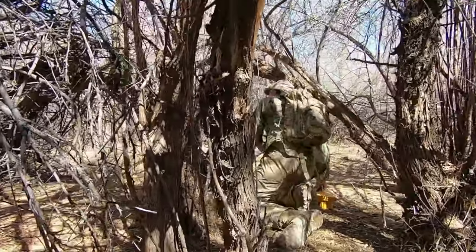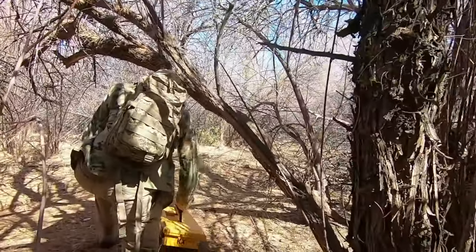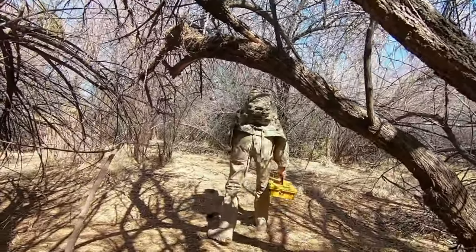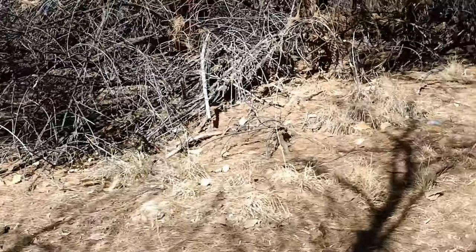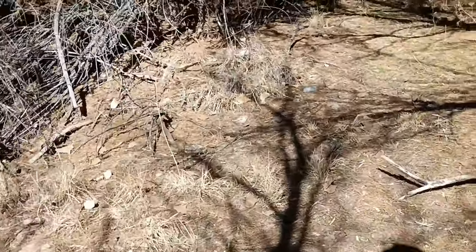We went ahead and came down river a couple of hundred feet to ease off of them a little bit and let them move and go wherever they're going to go. Oh yeah, there's a lot of recent sign in here, honey. A lot.